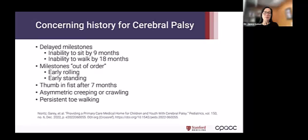In addition, thumb in the fist after 7 months, or anything that shows asymmetry. So just asymmetry of movements, asymmetry for reaching for toys, and any asymmetry of creeping or crawling. Persistent toe walking can also be of concern, and you can sometimes see these kinds of issues even before the child is walking if you hold the child in a standing position, and they tend to stand on their toes rather than flattening their feet.